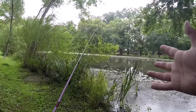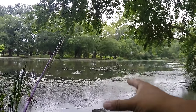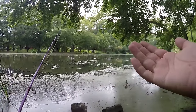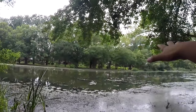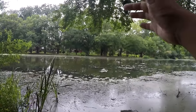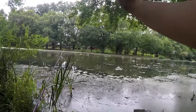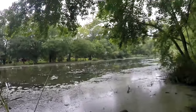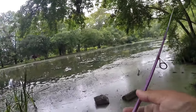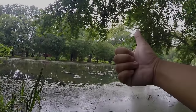You stalk for them. In other words, when you get to that body of water, you don't set up in one location. You just walk slowly, get a set of polarized glasses, look in the water, and see where the fish are at. And once you know where the fish are at, then you chum right there on the spot and you catch them. This is exactly what we're going to do for today. Stay tuned. Hopefully we will catch some good quality carp or koi.